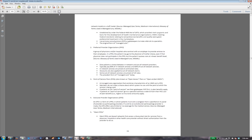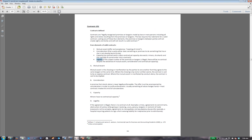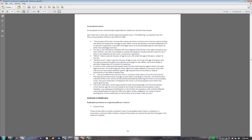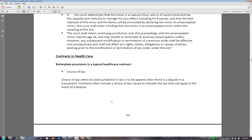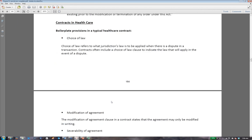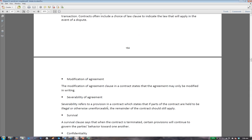The first one is assent, that both parties agree on something. Consideration is the second one, that there is something of value that is exchanged in consideration for the service or the product offered. Capacity, this is the one of interest to us in healthcare. A contract does not exist if one of the parties doesn't have capacity. So minors, drunkards, and the mentally ill cannot enter into a contract. And I don't know where this somewhat outdated language comes from, but so it is.